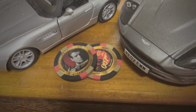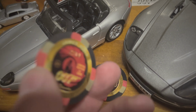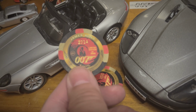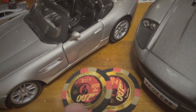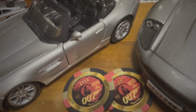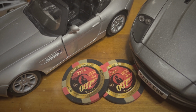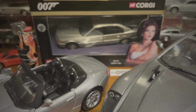But yeah, I've got a couple of World Is Not Enough poker chips here. As you can see, they've got a graphic on one side, and then they are actually numbered on the other side. I always thought those were cool. Those are pretty common to find on eBay. I just picked up a handful of them just to have them on display because I thought it really added to the look of the cabinet. But love that Z8 model. That car in real life is still so amazing.